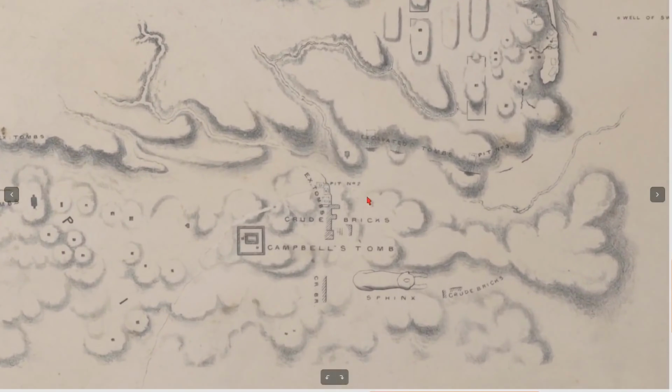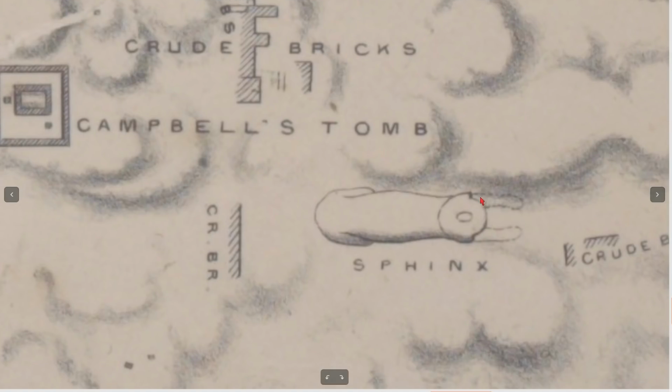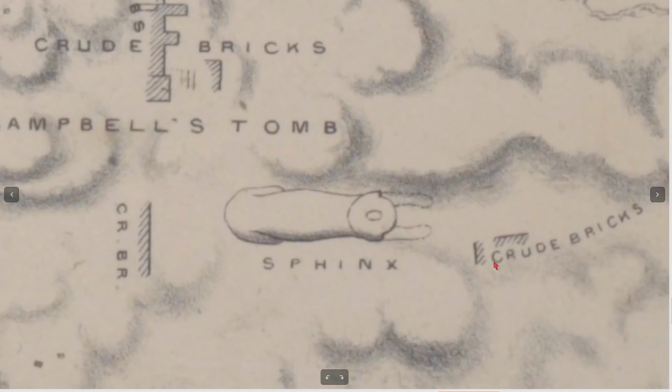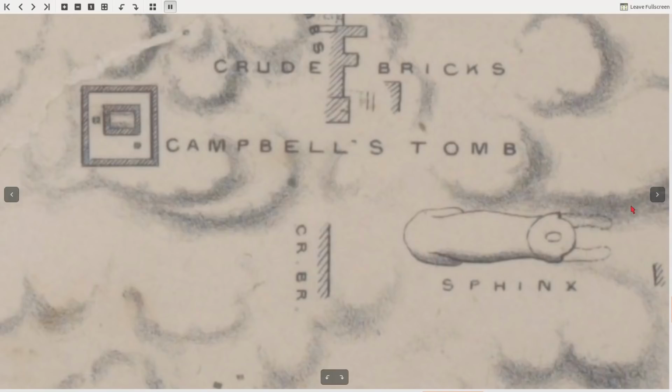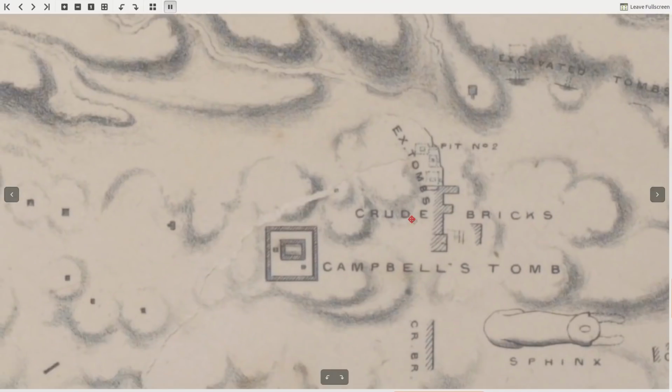And we go to the Sphinx. You can see the Sphinx was partly buried in this time. There's a dotted line here, and it just says crude bricks over here, crude bricks here. These are the bricks on top of the Sphinx enclosure. They don't possibly yet know it's an enclosure. There's only a vague outline of it. They haven't excavated the Sphinx as of this period.